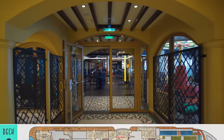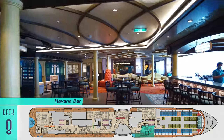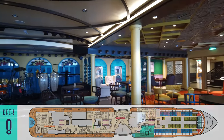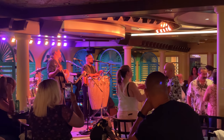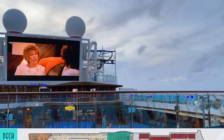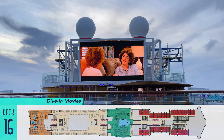The Havana Bar is also where live music is a perfect invitation to dance the night away. And Dive-In Movies Back at the Pool is a great spot to watch films like the super funny Barb and Star Go to Vista Del Mar.